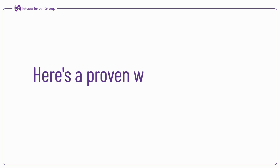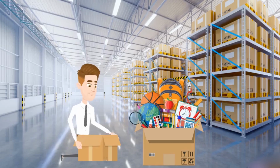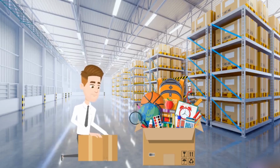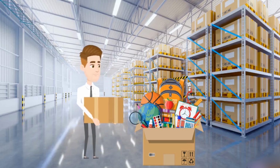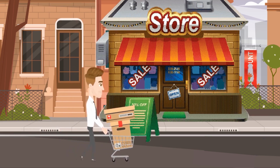Hi, here's a proven way to quickly and independently create or improve your own business in just a few clicks without prior knowledge. Let me ask you, what if you could have a web shop with a large warehouse that contains all kinds of products and services, and with one click you can transfer any product to your web shop?